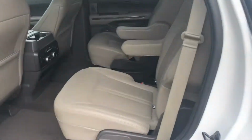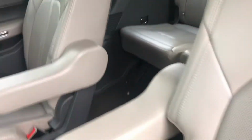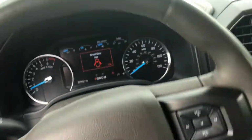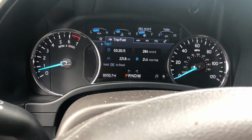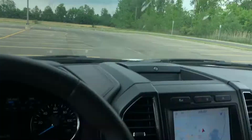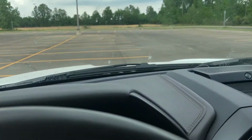Okay, it's got captain's chairs on the back here, and a third row seat, so it was perfect for me, my parents, and my two kids to go down on a trip. And driving down to Florida, we ended up putting, let me see here, 2,651 miles right now.